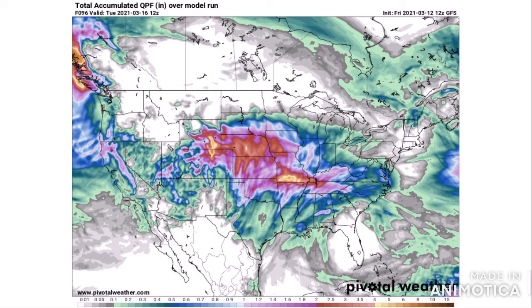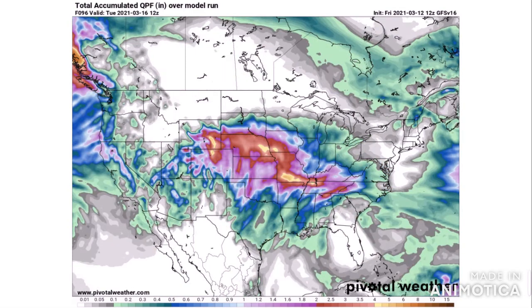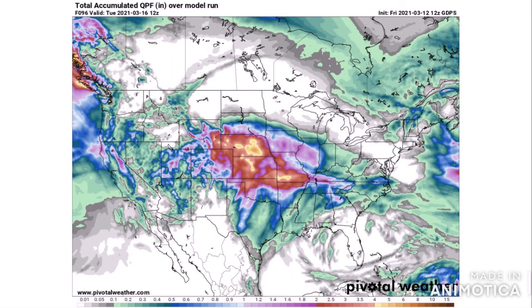Overall, I expect this to be a very, very major storm as a whole, just for rain, snowfall, and severe weather. This is going to be a bad event through the weekend. If you take a look at our GFS V16 model, again, many areas over 4 inches throughout the central United States, even including some of western Kentucky and western Tennessee. And then finally, before we close out the video, here's our GDPS model.